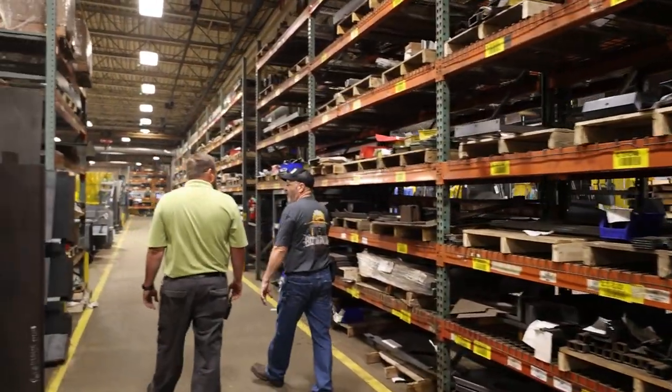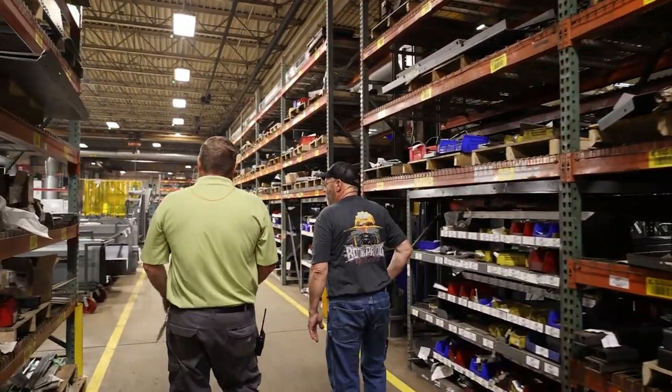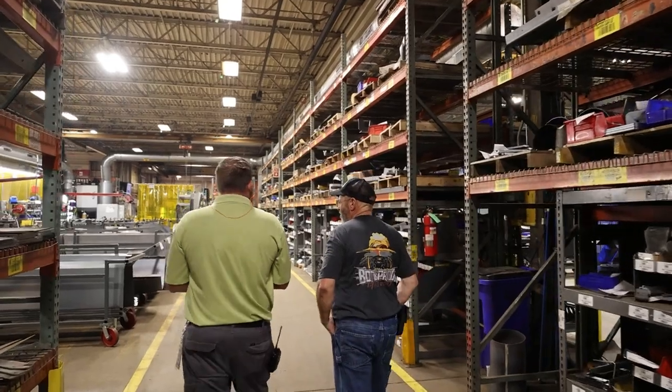Uh-huh. And then there's pulse spray. Yep. Pulse, less heat input, but flying down through there clean. Yeah, we do some pulse welding. We do some Rapid X.